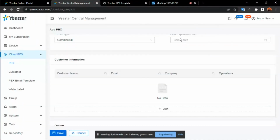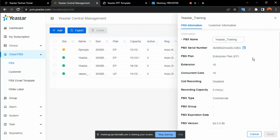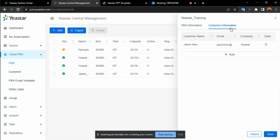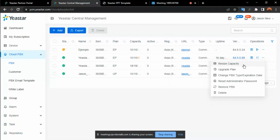Very easy, very simple. Now, as for the Cloud PBX management, let's switch it back here. If you're trying to manage your existing Cloud PBXs, you're going to come back over here. You can choose to click on this button to stop or start this particular instance. So if a customer never pays for the service, I'm just going to stop it. And I can also click on this to check the details of this particular instance, customer information, and so on. If I want to change the user capacity for this particular one, I will go to resize capacity. So if you need more users or more concurrent calls, I can switch it over here. And if you need to upgrade the plan from Enterprise to Ultimate, I can also handle it over here. All the details are right over here, very easy.